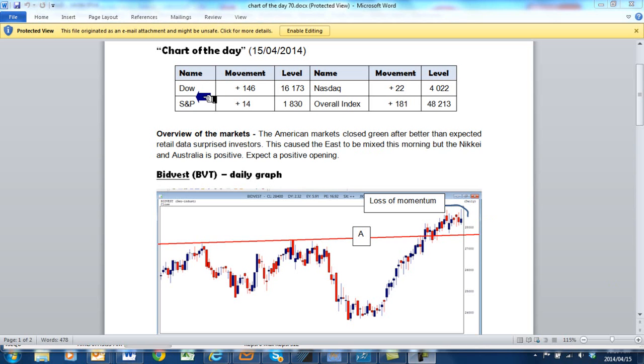As you can see, the Dow Jones, the S&P, and the Nasdaq closed Monday evening very positive, especially the Dow, 146 points higher on a level of 16,173 points. Let's go and look at that chart.